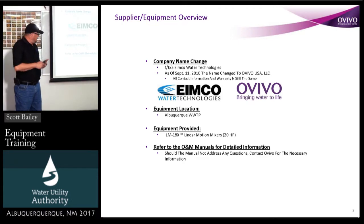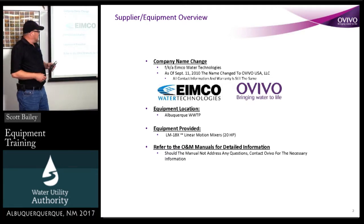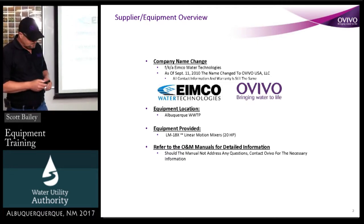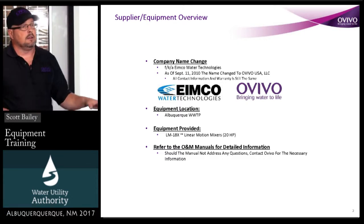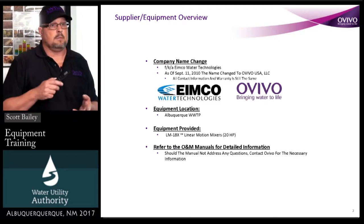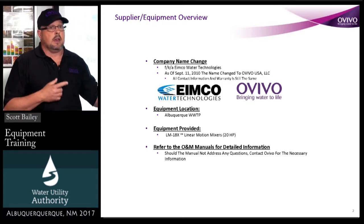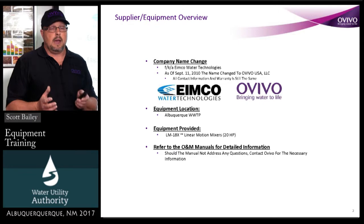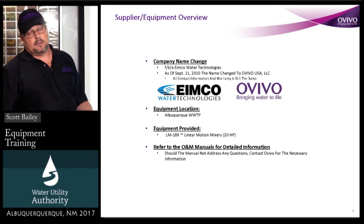Albuquerque, for you guys, we have an LM18X, which is linear motion mixer with an 18 horsepower motor. One of these LMs will do what 4 or 5 draft tube mixers will do. And as we go through, I'll show you why. Anytime you have any kind of questions when I'm not here, everything that's on this page except for the pictures are in your O&M. Your O&M has reference drawings. There's sheets up here in the front that'll tell you who I am, what my background is. It'll also give you reference page numbers that y'all can flip through and look at these manuals and find most of your questions: lubrication, gear ratios, torque specs for the bolts, yada yada.